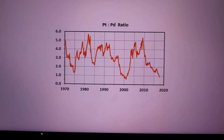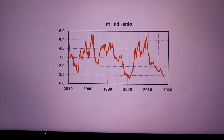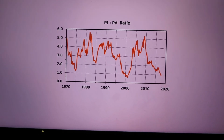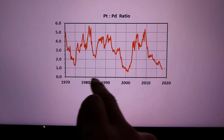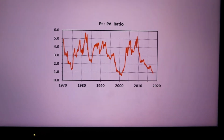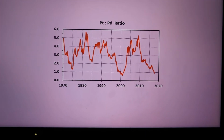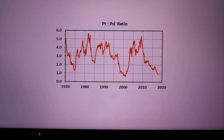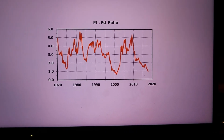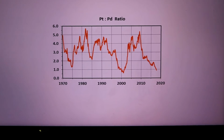Now again, there were plenty of times during this cycle that platinum or palladium was falling, right? Actually, both of them were falling during the 80s and 90s. Oh, maybe not palladium. Palladium went into a bubble in 2000 because the Ford Motor Company was trying to stash palladium for their catalytic converters.